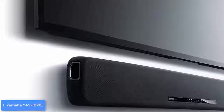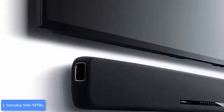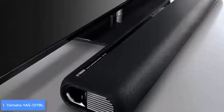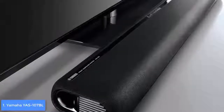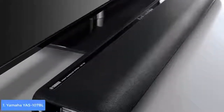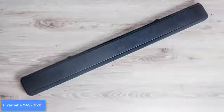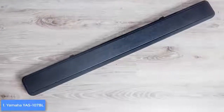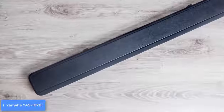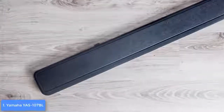At the top, there are the controls and LED indicators, while at the back, there are the connectivity ports, that consist of an HDMI output with ARC support, and an HDMI input. In addition, both of them support 4K 60p, HDR, 3D, and HDCP 2.2, so you shouldn't worry about anything. Taking these ports aside, you can also find a 3.5mm analog input jack, a USB port that is for firmware updates only, and an optical digital input.